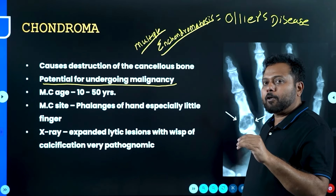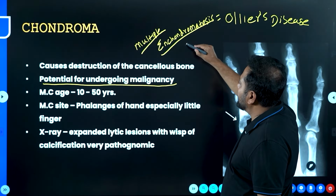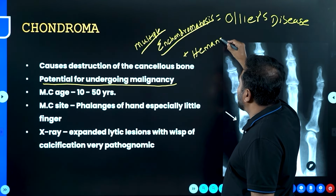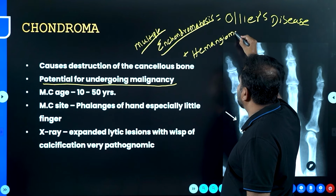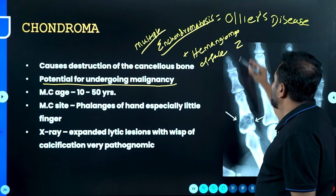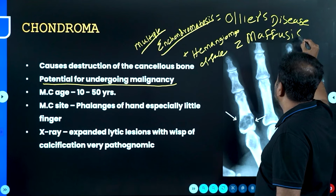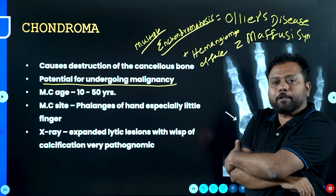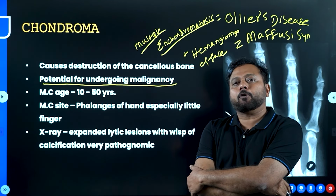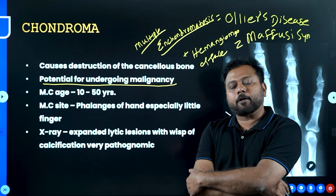If with multiple enchondromatosis, the patients are associated with facial hemangioma, okay, enchondromatosis with hemangiomas of the face, it is called Maffucci syndrome. Okay, very important. So, there are two variants of enchondroma. Simple enchondroma is one entity. Multiple enchondromatosis is called Ollier's disease. Enchondromatosis with facial hemangiomas is called Maffucci syndrome.